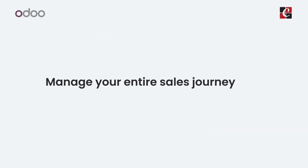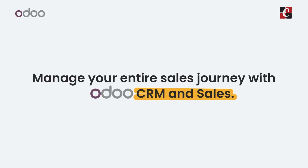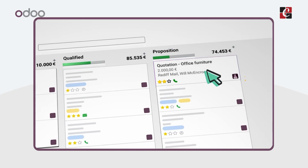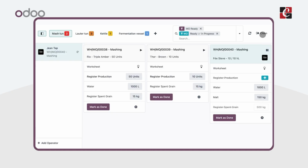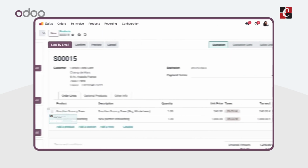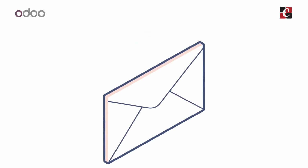Manage your entire sales journey with Odoo CRM and Sales. Capture leads, track opportunities, schedule follow-ups, and close deals faster with an intuitive pipeline system. Generate professional quotations instantly and convert them into sales orders with just one click.